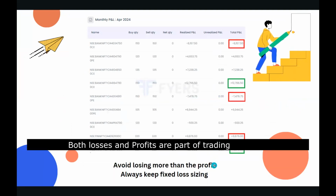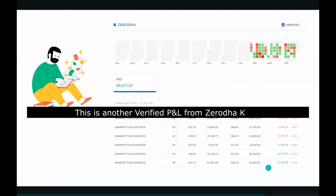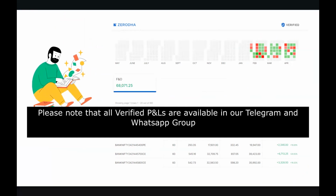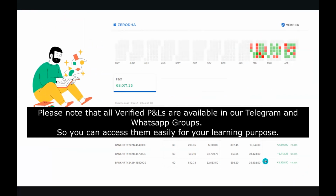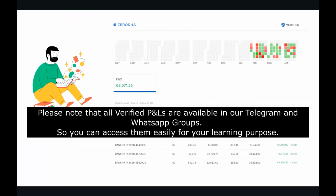Both losses and profits are part of the trading process. Make sure to keep the loss size fixed so that at the end of the month you can achieve a good level of profit. This is another verified P&L from JACKPOT for the month of April. Please note that all verified P&Ls are available in our Telegram and WhatsApp groups so that you can access them easily for your learning purpose.